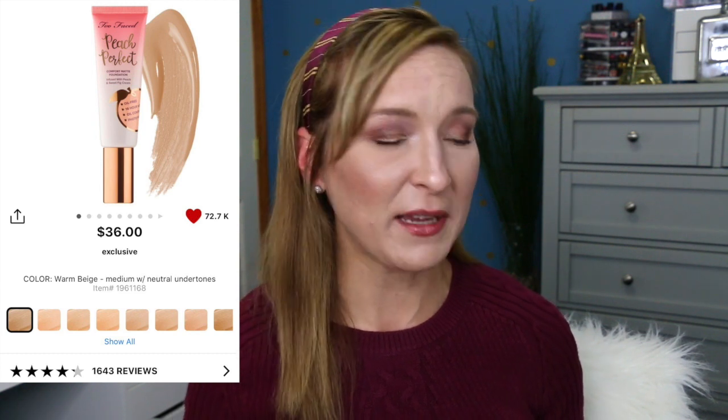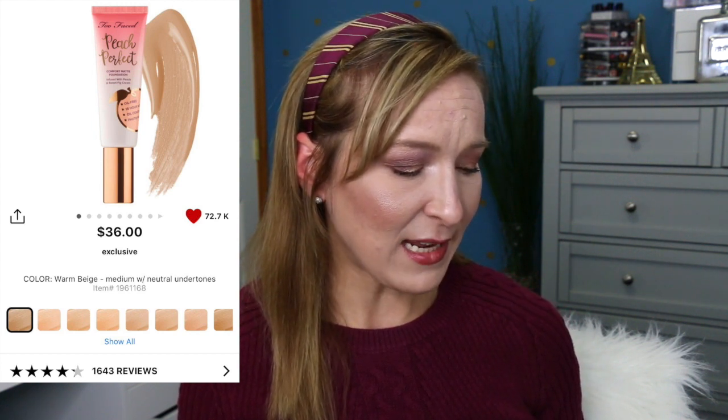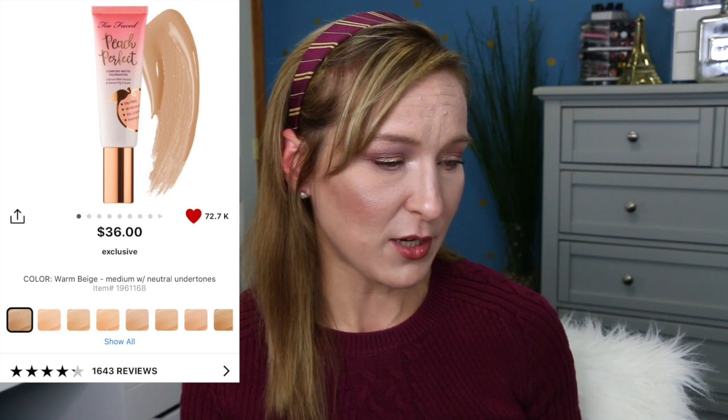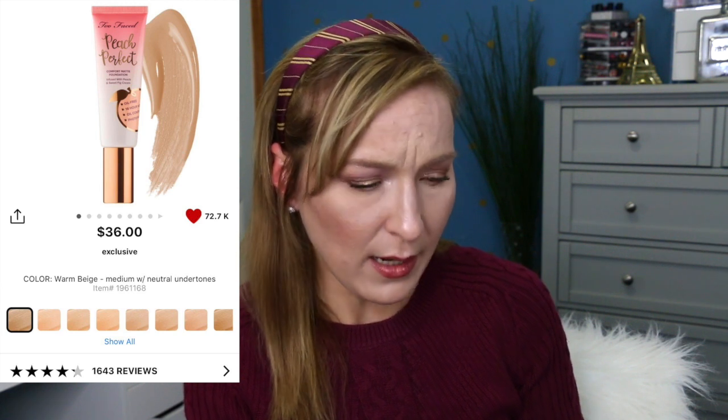The next thing is the Too Faced Peaches and Cream Foundation. I am still probably the last one to try this foundation. I've heard so many great things about it, but what scares me is that it's supposed to be a matte foundation and I have dry skin. So I'm like, I don't know if it'll work for me or not. It does come in a variety of shades, and it looks like it has 1,643 reviews at the time that I screen captured these. It has almost 4.25 stars. So it looks pretty good. It doesn't tell me how many ounces of product you're getting in here, so I'm not sure about that. I'm not sure if it'll say on the container here. Nope. It's claiming to have 14-hour wear though, so that sounds very good.